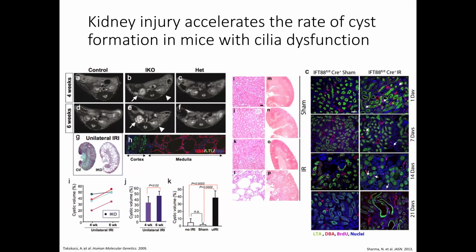So in these two different studies that I'm showing you here, what we have on the left is work done by Jing Zhao's group, in which they showed that if you inducibly deleted the PKD1 gene, followed by performing an ischemia reperfusion injury, you can see that the kidney had much more severe cysts compared to the controls shown here on the left. And similarly, data by Dr. Yoder's group showed that if you had an IFT88 model, you induced loss of the IFT88 gene in adult mice, and then you gave them injury, you could once again rapidly accelerate the rate of cystic disease.